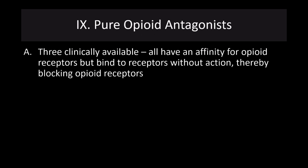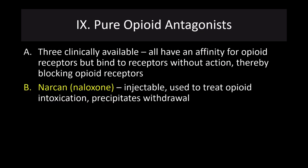There are three clinically available pure opioid antagonists, which all block the receptors. Narcan or naloxone is injectable. It's also available as a nasal spray, used to treat opioid intoxication, but will precipitate withdrawal. So anytime you may be involved in administering Narcan to somebody, you want to make sure that you call 911 right away.